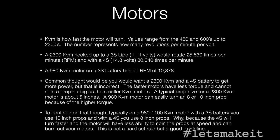So you have this large prop on there, and this 4S is trying to get another 4,000 RPM out of those props. And it's hard for the motor. It's basically really pushing the motor hard, and it can damage the motor. So you want to go to a smaller prop, which does a couple of things. The prop will spin up faster, so it'll be much more responsive than having the big 10-inch prop on there as well. So again, this is not a hard set rule. It's just a good guideline. Since the prop's spinning faster, you want to go to a smaller prop, which gets you faster response time when you're trying to take off, and you're not pushing the motors.